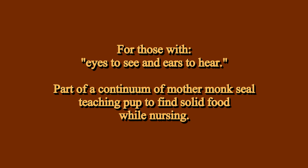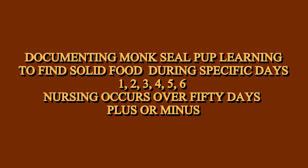For those with eyes to see and ears to hear, part of a continuum of mother monk seal teaching pup to find solid food while nursing. Documenting monk seal pup learning to find solid food during specific days 1 through 6. Nursing occurs over 50 days, plus or minus.